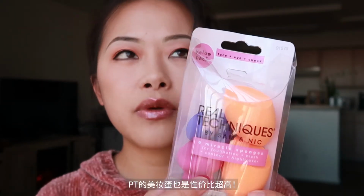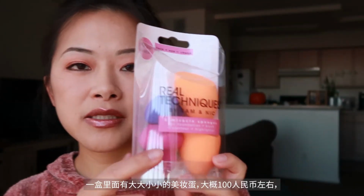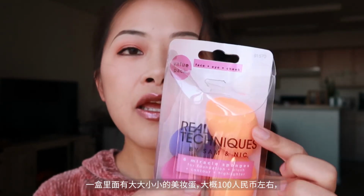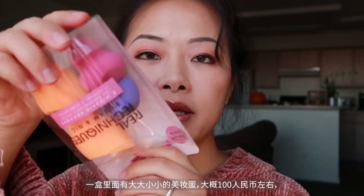I think the Real Techniques sponge is pretty good for the price and what you get. Beauty Blender is great, but kind of pricey, so I think this one is good. So a box of this is like $11 or I forget how much, but you get the big sponge and the small sponge you can work with.